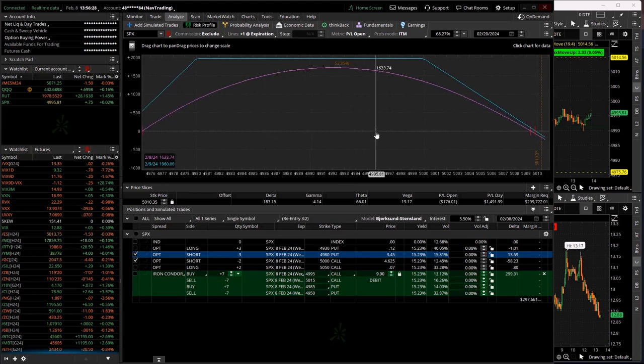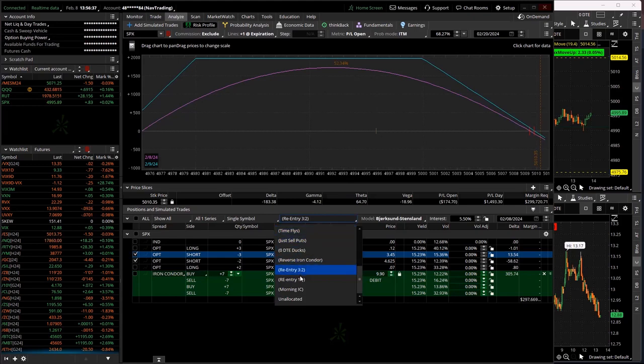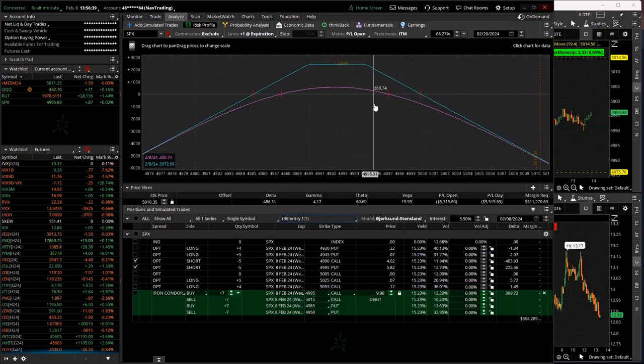So this is one of my re-entries. I'm just waiting for 90% to close that out. It's currently at about 84. And then this is the one I just entered not too long ago.